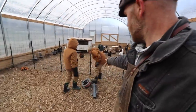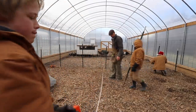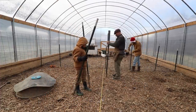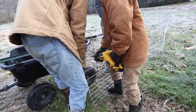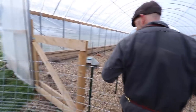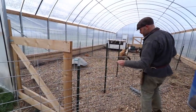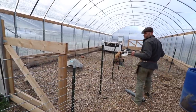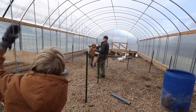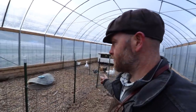All right, Jonah, tire twine on that end, and we'll stretch it all the way over to the door. Hope this works. We can only cut such distances. Can't cut right in the middle, you know? You need it to be on a vertical post. We got it. We got it.